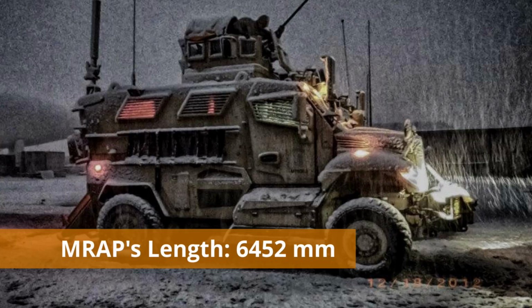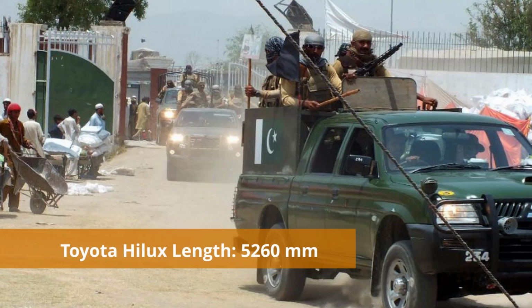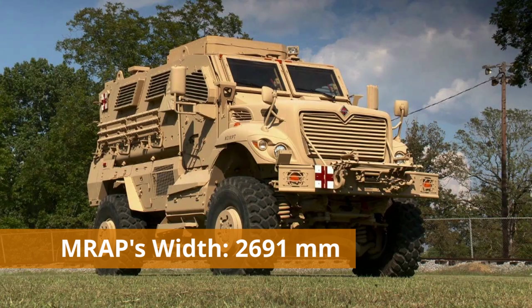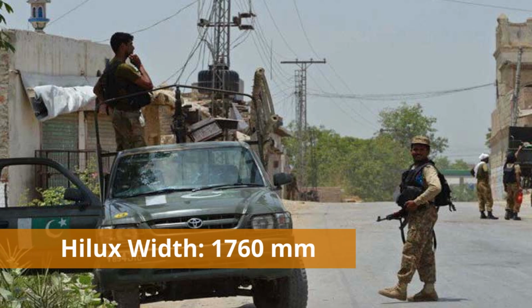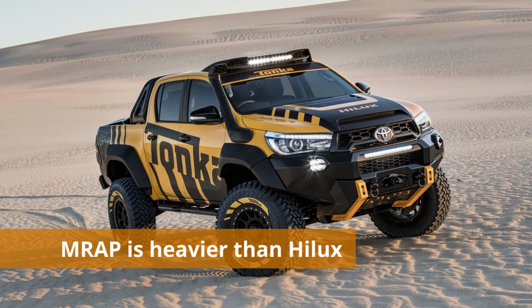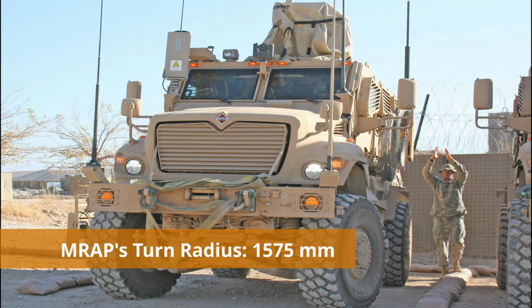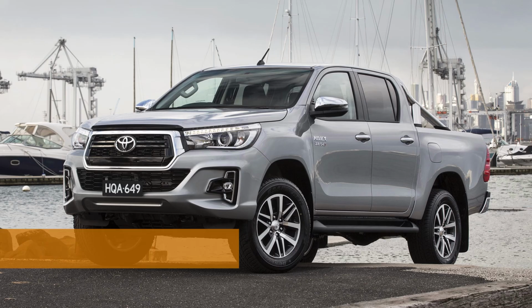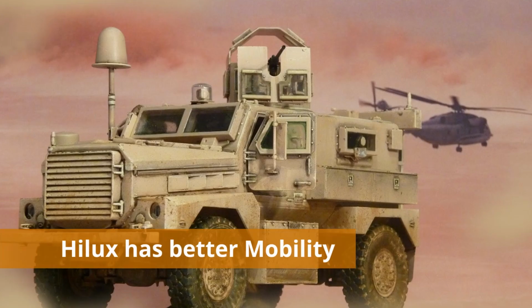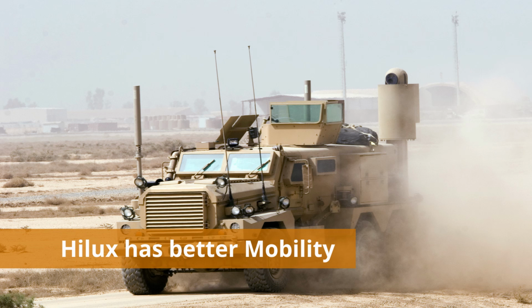Then the length of an MRAP is almost 6452 mm and the Toyota Hilux is 5260 mm. When comparing the width of these two vehicles, an MRAP has a width of 2691 mm while the Toyota Hilux is 1760 mm. Moreover, the weight difference between MRAPs and the Toyota Hilux is huge. When comparing the turning radius of these two vehicles, an MRAP has a turning radius of 1575 mm and the Toyota Hilux has 464 mm.